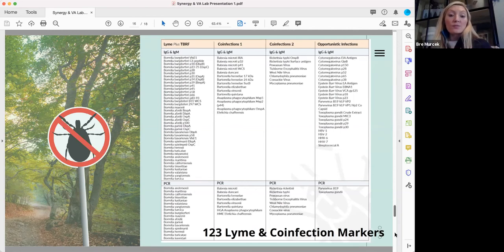And so it's important we test for those things too, because you're exactly right. It may not always be Lyme. It could be something else that we need to test for. And so that's why we have such a comprehensive panel that can test you for all of those things and really rule them in or out.